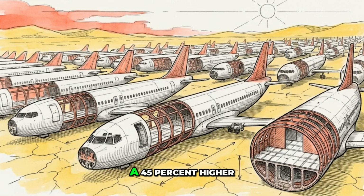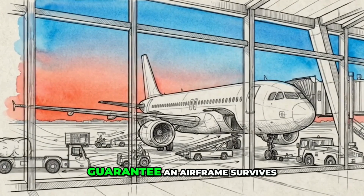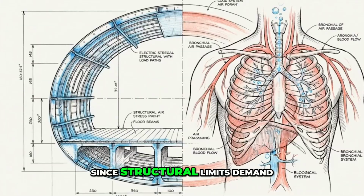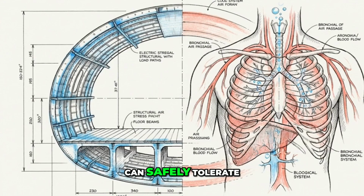Subjecting an airframe to a 45% higher differential for a sea-level cabin would accelerate this metal fatigue, severely shortening the life of the aircraft. Minimizing differential pressure is the only way to guarantee an airframe survives the tens of thousands of fatigue cycles endured over its commercial lifespan. Since structural limits demand the lowest possible internal pressure, engineers must find the absolute minimum pressure humans can safely tolerate.